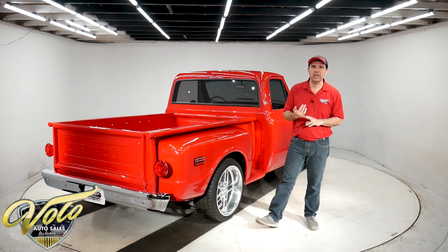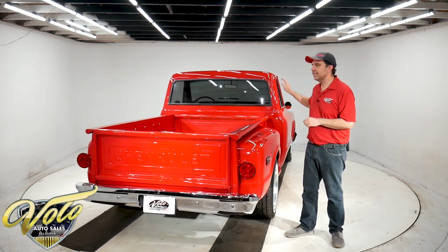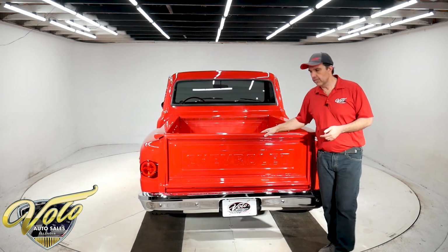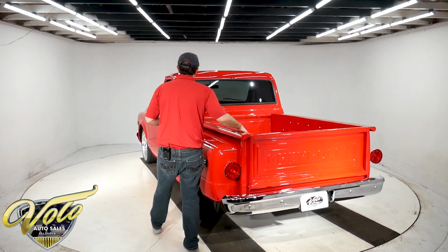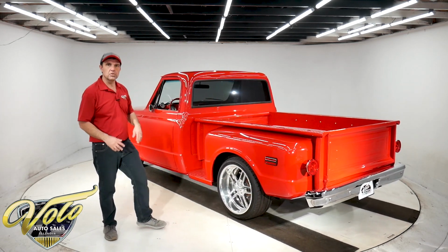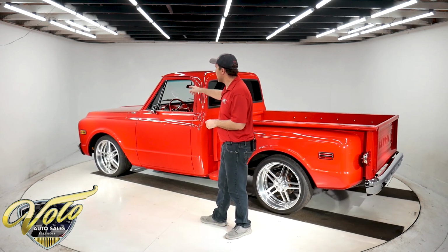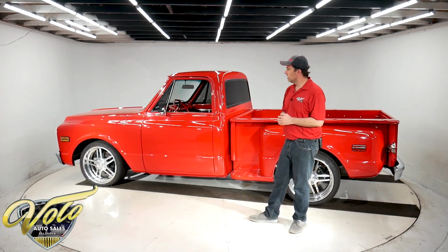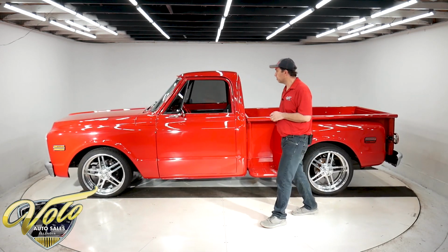He put a new 383 crate blueprint stroker motor, like 420 horsepower. It's got a TCI turbo 350 trans. Has a new Mosier rear end, 342 posi. He put custom suspension. It's all dropped. It's got nitro drop shocks. Up front, it's tubular control arms with drop springs. He put a tachometer. It is four-wheel disc brakes. He even made it power. So I have the receipts. He spent 18 grand on this truck. You get to enjoy it.